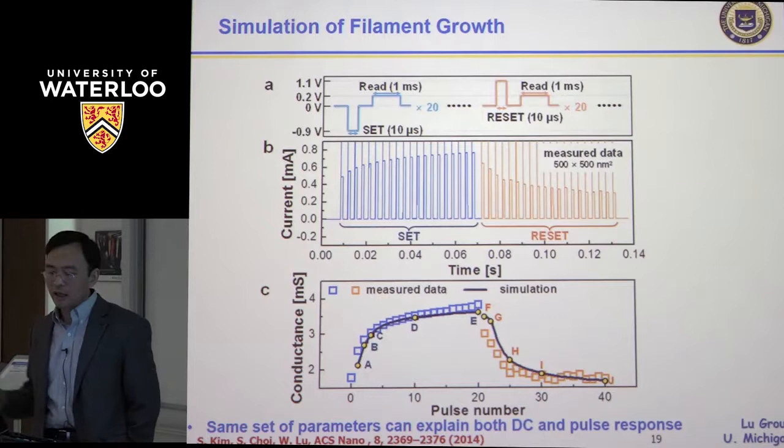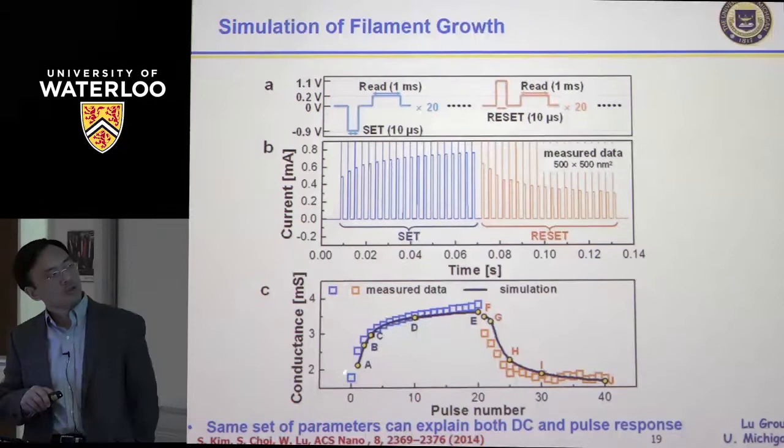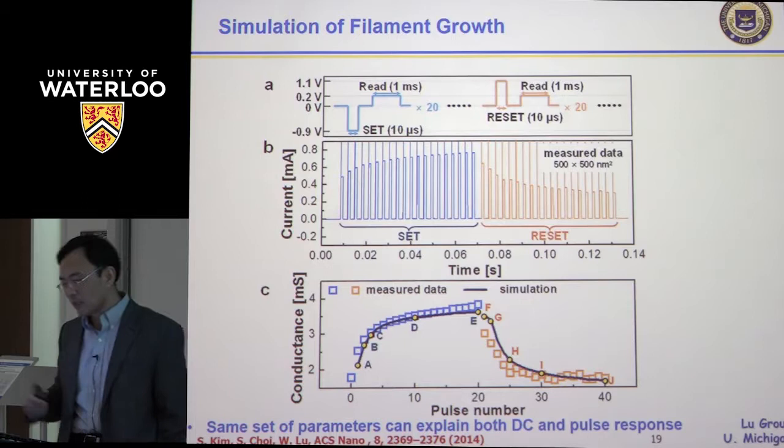Okay? So here, by applying individual small set pulses, for example 0.9 volt, we can change the conductance incrementally. These are identical pulses, but after each pulse, we increase the conductance by a small amount. So over time, we can gradually train the device. That's basically the concept of training.